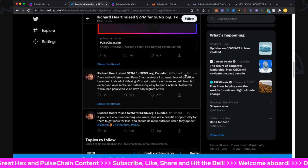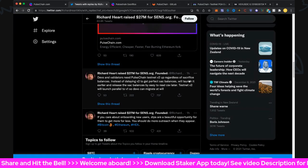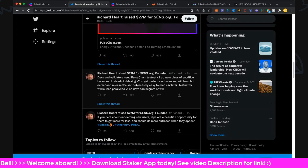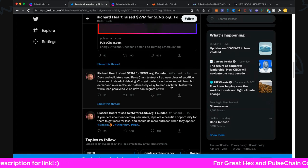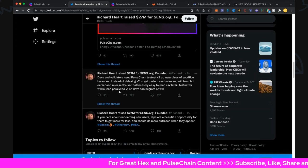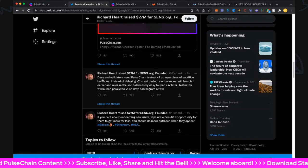So this is just in the last hour. Devs and validators need PulseChain Testnet version 2 up regardless of the sacrifice balances. Instead of delaying version 2 to get perfect sacrifice balances, we'll launch it earlier and release the sacrifice balances by easy to read CSV later. Testnet version 2 will launch parallel next to version 1, so devs can migrate at will. Very cool.